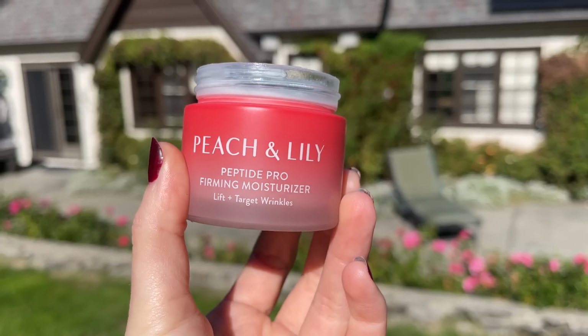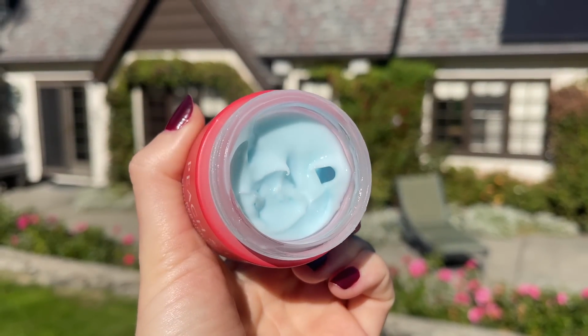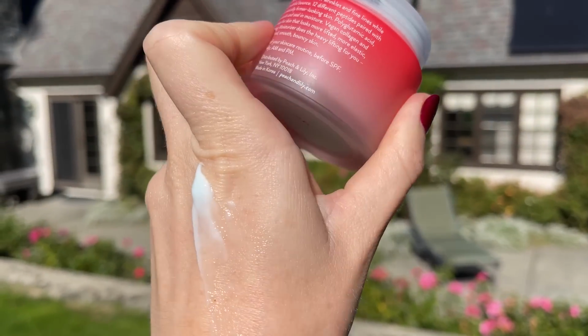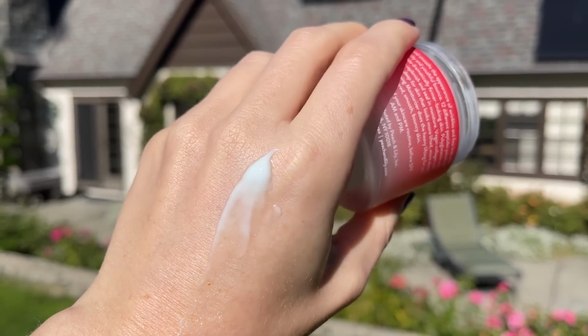They created this purposefully with a thinner, lightweight texture because the breakdown of collagen starts in your 20s. And so they wanted to challenge the idea of a well-aging type of product that are usually really, really thick and really rich and for mature skin. So they said they wanted to create a really lightweight but effective product that would be helpful at all ages.